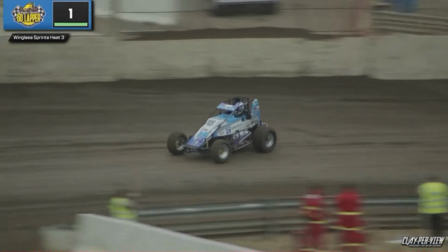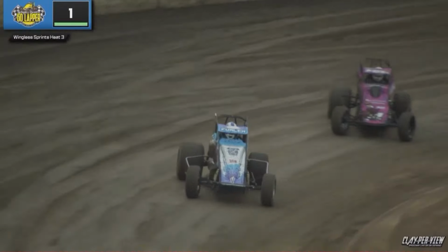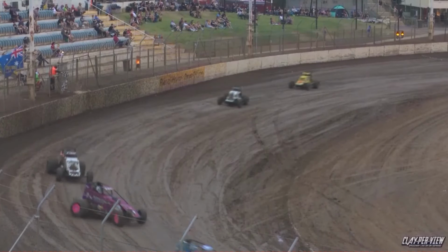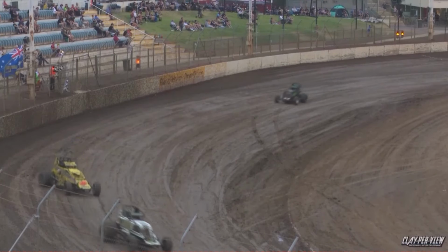Turn number 2, they all get by him, but the caution light may have to come out, although they've all got by. Checkered flag will be out. For Ryle and Furler, Brent Fox will get 2nd.